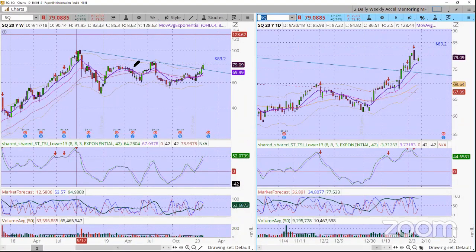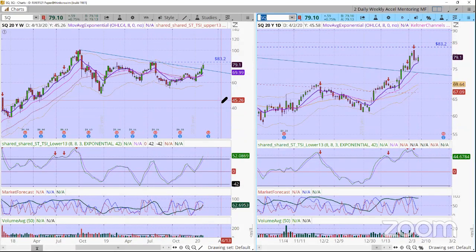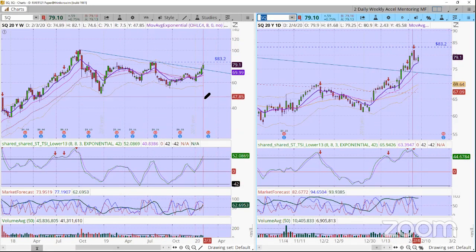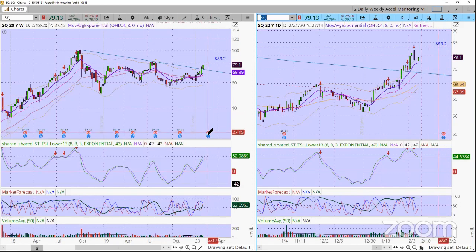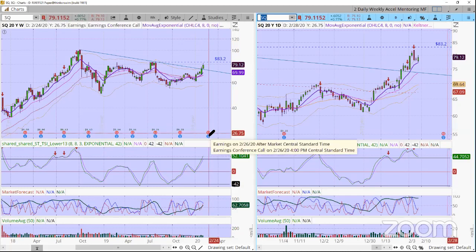Two, three, yeah. Usually the third attempt is a successful attempt. So we could blow through that area, but we're likely to stall. A pullback could occur, and if a pullback occurs at that level, I think it's an opportunity to add.